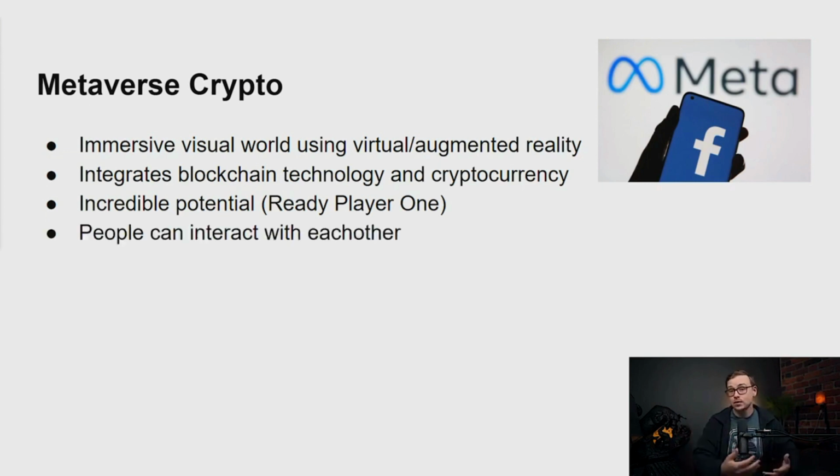You can be interacting with other people. So for instance, you could watch movies in the virtual world and be inside of the movie rather than watching it on a screen. Or you can play video games in a virtual world as well. But also it's a little bit more practical.